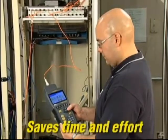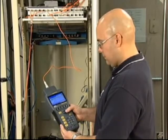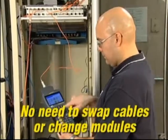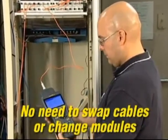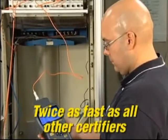The full duplex FiberTech FDX saves time and simplifies documentation by completely eliminating the need to swap launch cords or modules. It tests a single strand of fiber at 2 wavelengths and in both directions with 1 press of the auto test button.